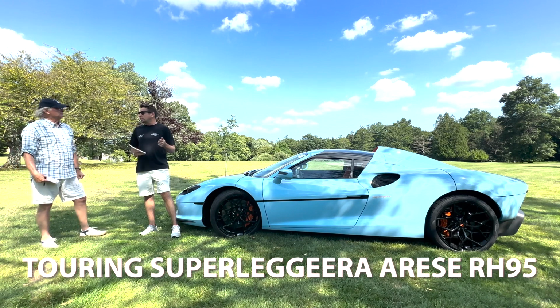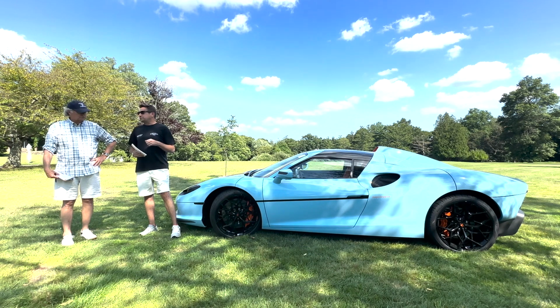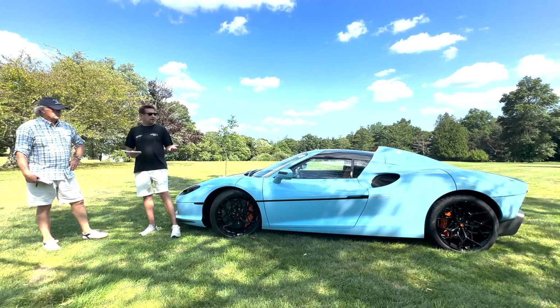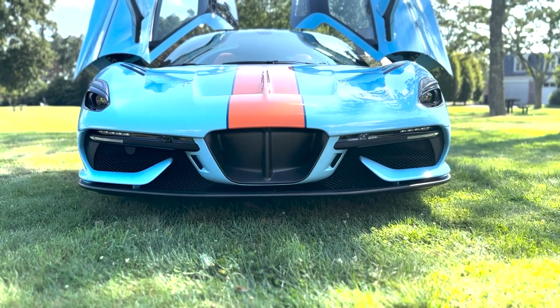This is actually the first car in the country of this model. This is a Touring Superleggera Arese RH 95, which is part of their Aero series of vehicles they're creating. It is a borrowed platform, rebodied and recoached to their design and their ideas of what a car should look like. And the body is composite? Full carbon fiber body.